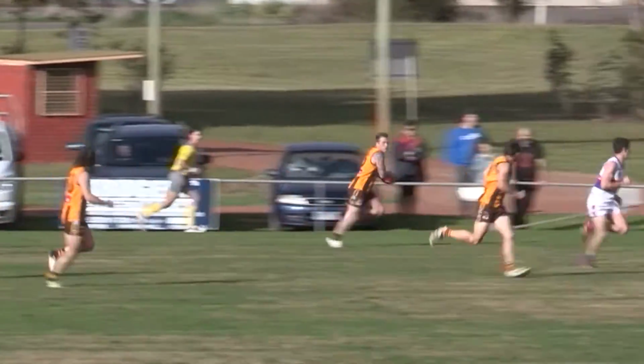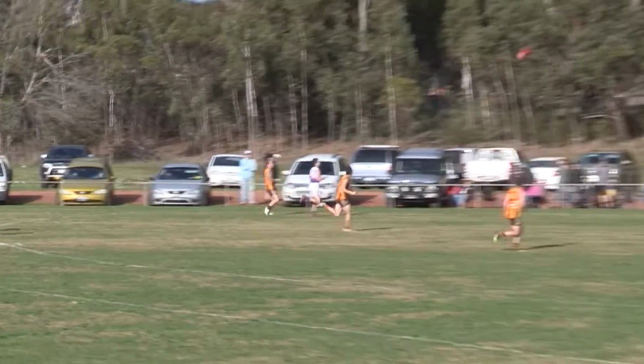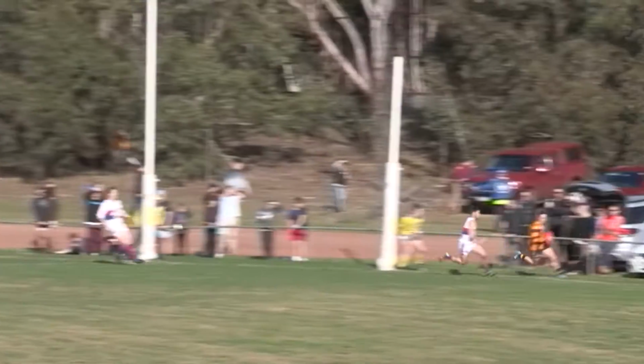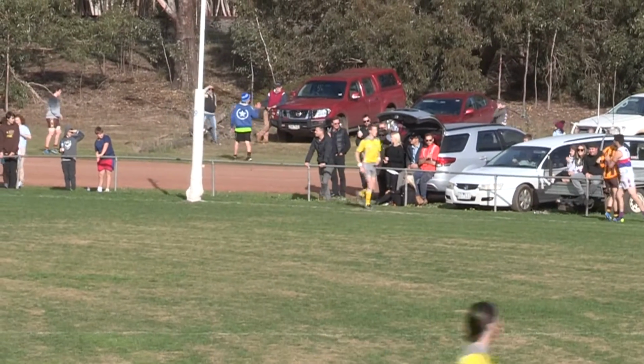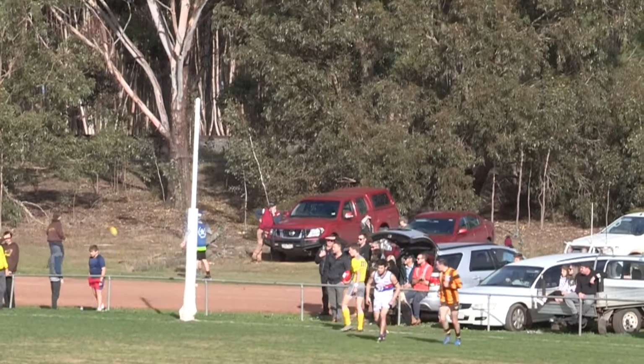Hutchinson runs away. Takes a bounce. Runs through half forward. Takes another bounce. Just sets it up. He's 50 out. He goes long with the kick. Open goal square. And he has pushed it across the face. In fact, it's still in, is it? No, sold it. Can't keep it in. And it'll be a boundary throw in right forward pocket for Inverleigh.